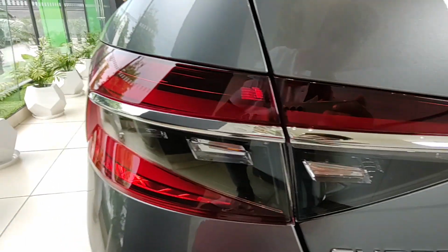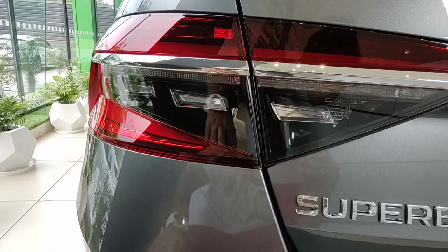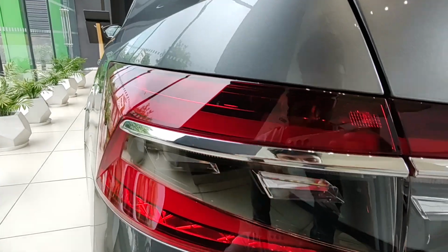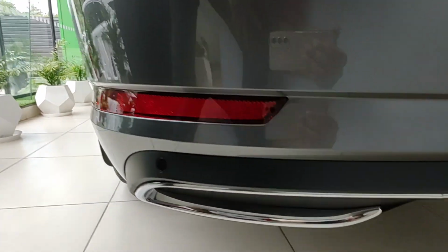Now, as for the tail lamp, I like this, obviously, but not as much as the headlamp and the front look. The reason is that it feels overdesigned. You have the chrome, and you obviously have the red stop lamp bits. You get these three elements which coherently, all in all, look good. Superb badging right there, and that's the reflector.